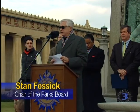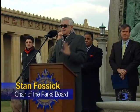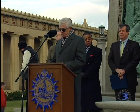Thank you, George. Mayor Dean and distinguished guests. I'll make this short because I know everyone's cold, but this city is richly blessed with a wonderful park system that has been a major catalyst for much of the greening of Nashville. It is quite appropriate that we are here today in this location to acknowledge and celebrate Centennial Park's newly acquired status on the official National Registry of Historic Places.